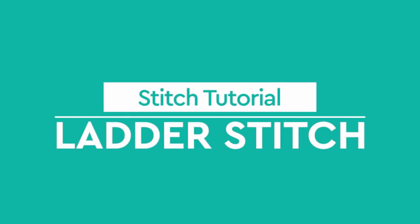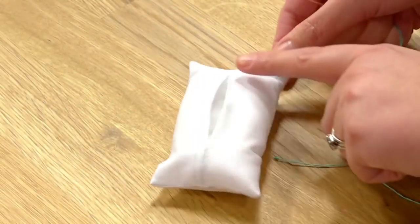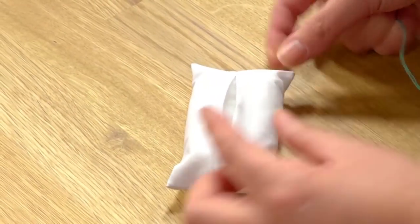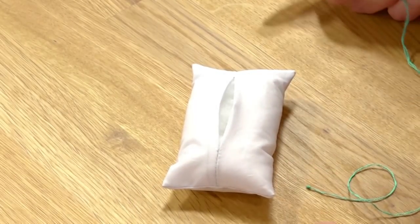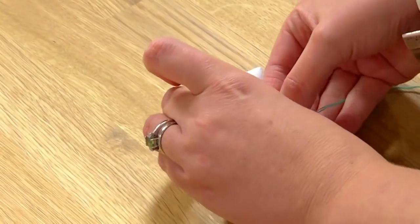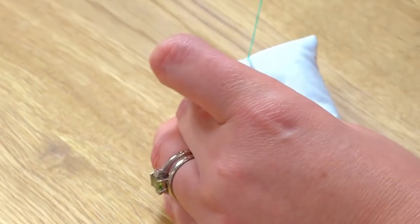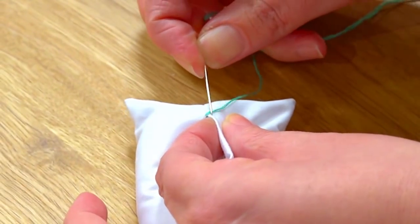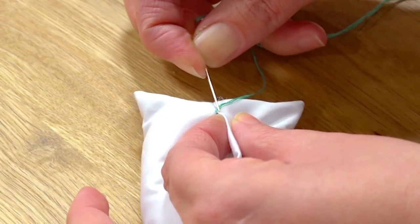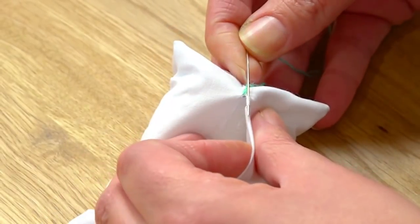So I'm going to be showing you how to do a ladder stitch. Now this is a great stitch when you want to sew something up and create an invisible stitch. But first of all, I'm just going to use the example of something like a pincushion, but I need to bring these two edges together using the invisible stitch, which is known as the ladder stitch. So first of all, I'm going to take my needle up through the fold. So I'm going to be concealing the knot in the thread. And then what I'm going to do is I'm going to take my needle in through the fold of the fabric and come out. So you can see that I'm on the actual fold there.